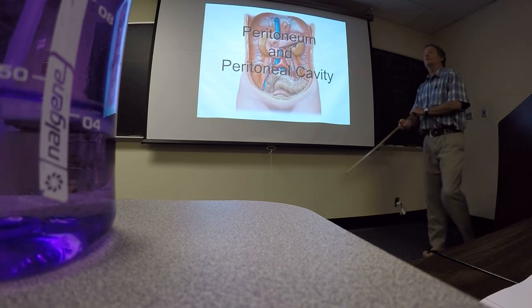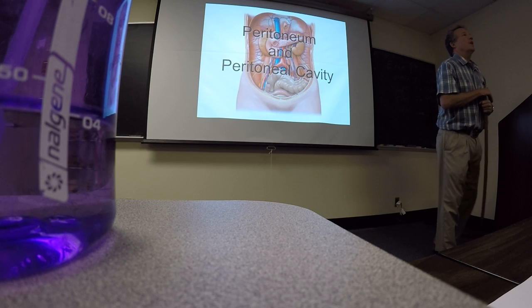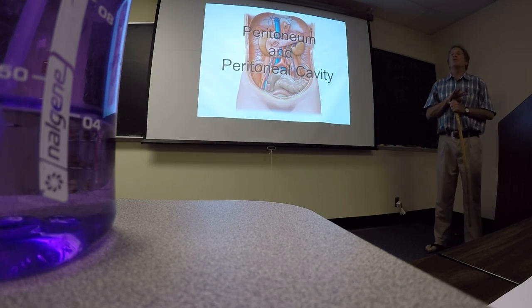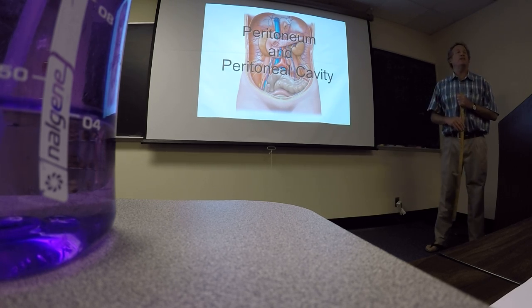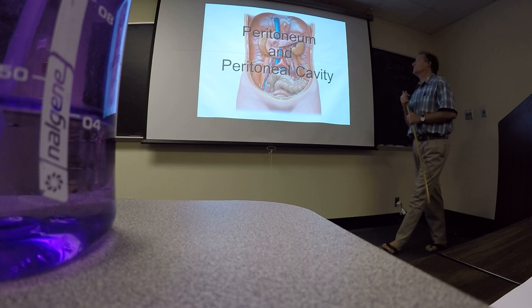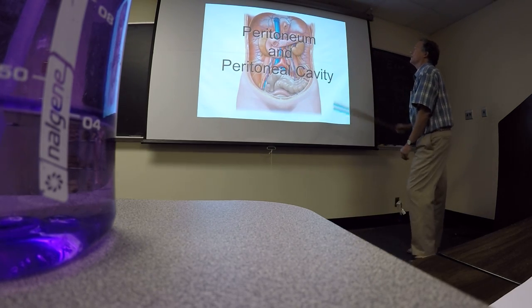Okay, so today is the anterior abdominal wall. Tomorrow, the first thing you come in, or if you want to do it today, more power to you, we will open up that anterior wall after you've found all the layers and know how they're oriented and what the muscles are. And then you'll start looking at abdominal contents.